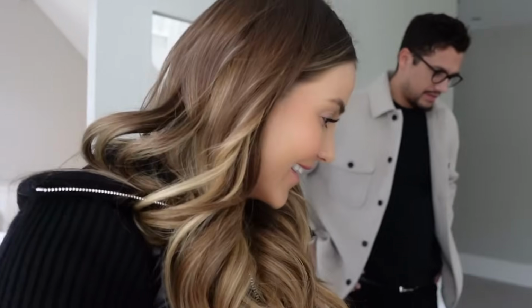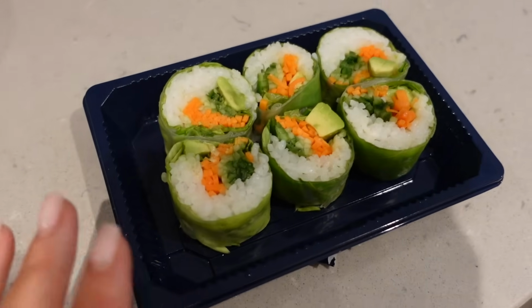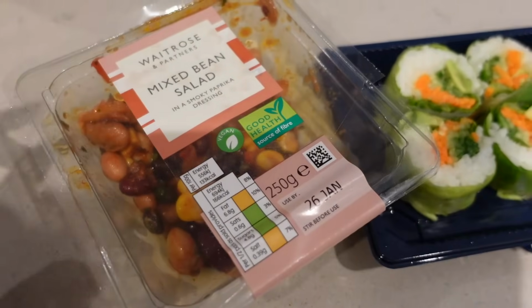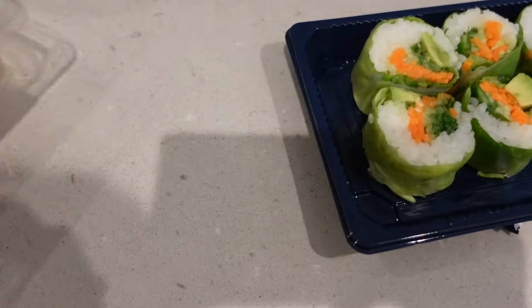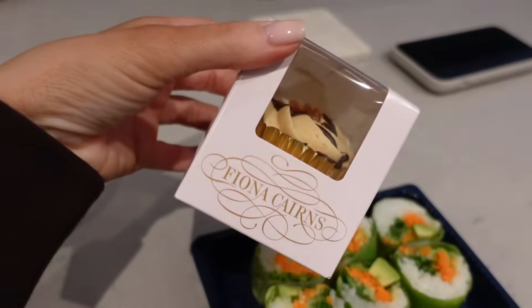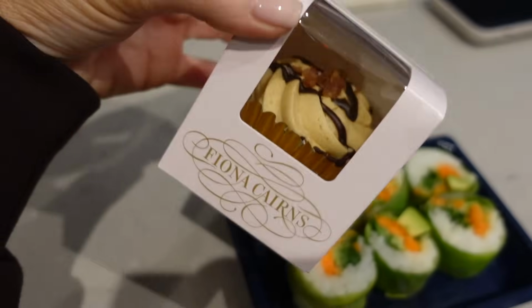It's so annoying. Just such a boring lunch, but I was craving veggie sushi. So I got this from the sushi counter in Waitrose. And then also this bean salad thing, which I'm obsessed with. So I've got half of that. And isn't this the cutest little thing? I really wanted a sweet treat. And I saw this fancy little cupcake thing, which I thought looked really nice.